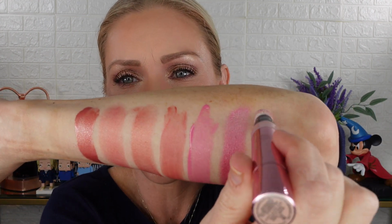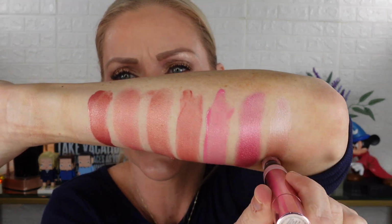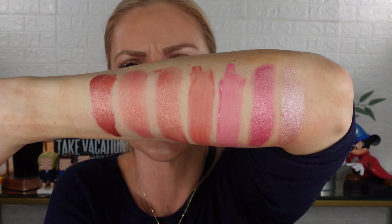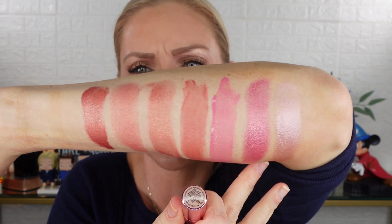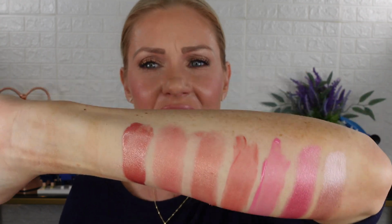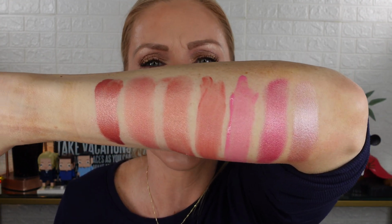And then the other one from Revolution is the Bright Light Highlighter in the shade Beam Pink. Now this one is very, very light, but if you combine the two, it gives you a really pretty shade. This one is definitely more highlighter than blush. That would be too dark for me for a highlighter, but if you mix the two together, it actually gives a really pretty color. So these are the okay dupes, the not so good dupes.